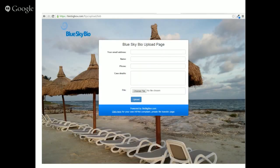Here's an example of a page, and we're going to present how to create it. It just takes a couple of minutes. It's created for Blue Sky Bio. Put in a nice picture in the background, put in the logo in the top left, created a form, and it's live, it's good to go. Also, in addition to putting in the logo in the background, you could put in a link so that if somebody clicks on the background or clicks on the logo, they're brought to whatever website that you want.